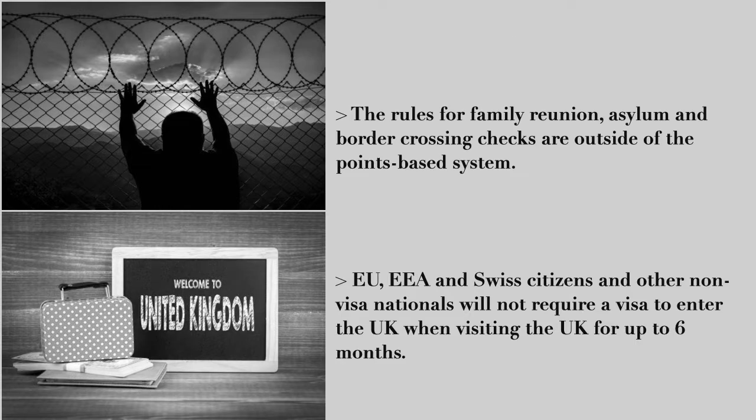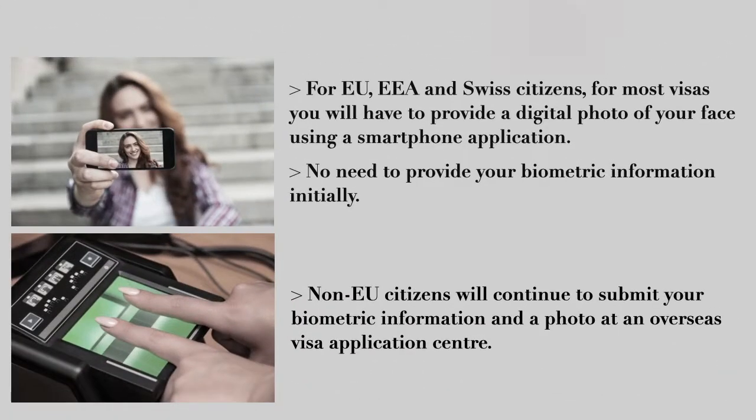In addition, EU, EEA and Swiss citizens and other non-visa nationals will not require a visa to enter the UK when visiting for up to 6 months. All migrants looking to enter the UK for other reasons, such as work or study, will need to obtain a visa in advance. For EU, EEA and Swiss citizens, for most visas you will have to provide a digital photo of your face using a smartphone application. You will not have to provide your biometric information initially. Non-EU citizens will continue to submit their biometric information and a photo at an overseas visa application centre.